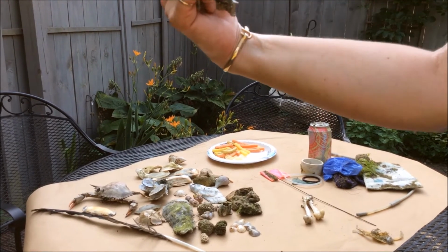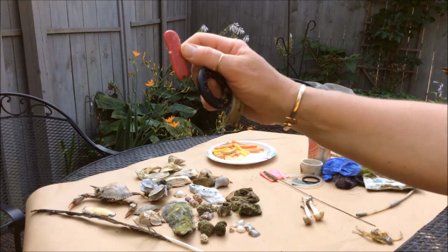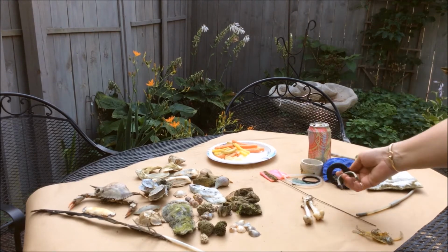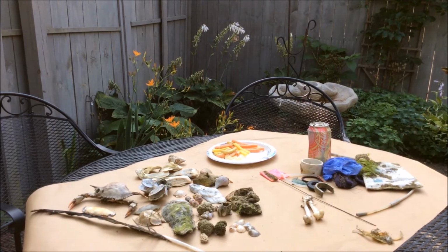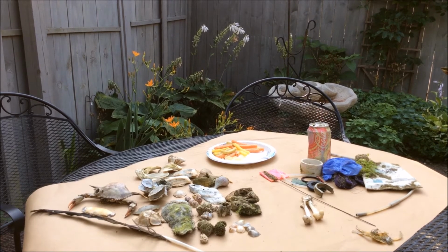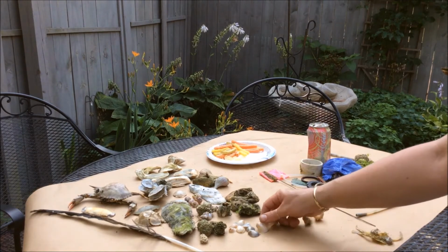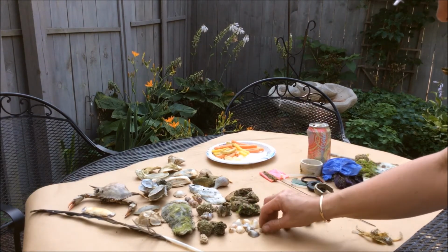Brightly colored, I'm not sure what that is, a ring and another plastic piece. Plastic is plentiful in the sea. Lots of ocean gold. Ocean gold, ocean gold. Here's some more coral. We love ocean gold.